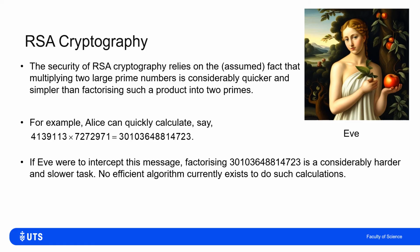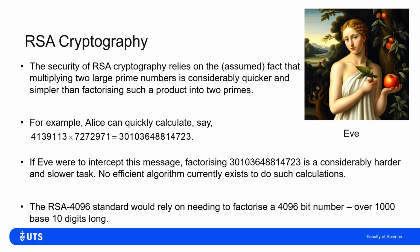But if an eavesdropper comes in and sees this product of 30 point something trillion, there is no known efficient algorithm, other than just brute force trying various other primes, to split that back into the two component primes. There are different systems in terms of the size of the primes, but we're getting up towards values which are over 1,000 digits long when written in base 10. And realistically, what I've written there is 7 digits long by 7 digits long, and that itself looks prohibitively problematic. So 1,000 digit ones, forget about it.